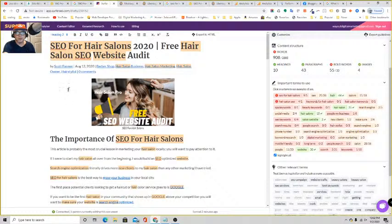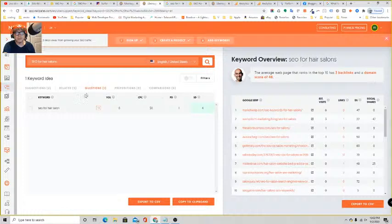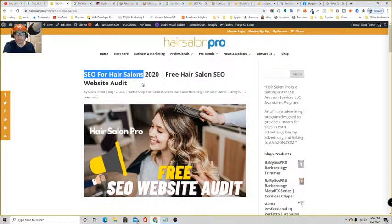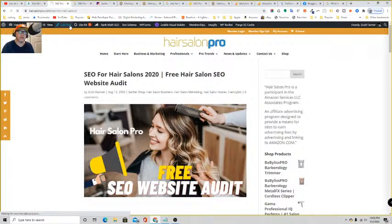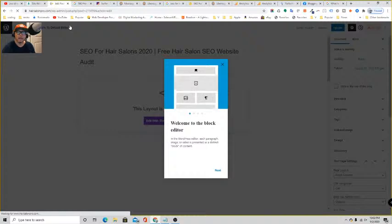So anyway, I've got that. So I've started my keyword analysis. I'm finding a keyword that I want to rank for. Here's a question. SEO hair salon. So I'm getting that. I'm coming to Surfer SEO. I'm plugging in my article, or I'm writing the article in here using keywords that it's giving suggestions on what I could do. Then I come over here and actually edit. I'm going to build the page out, put the content in there.